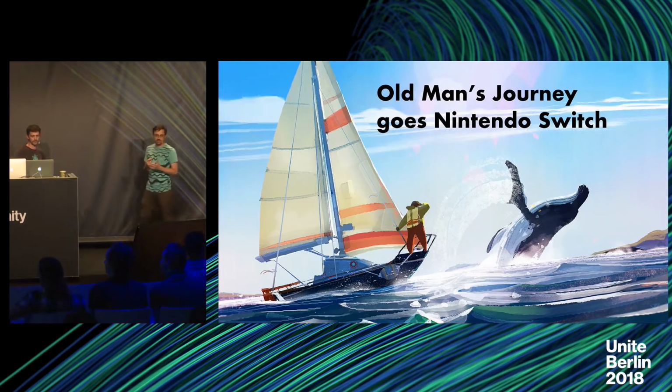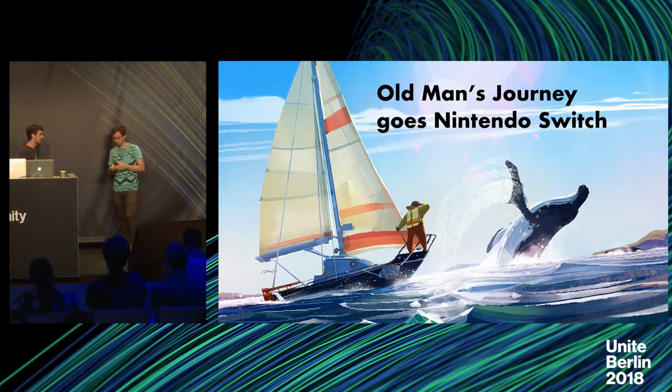During the development of Old Man's Journey, because it came first on iOS, Android, and Steam, Nintendo announced their new hybrid console, Nintendo Switch. We really liked the concept and overall the hardware and its possible range of input methods. So we decided, after the initial release, to bring it over to Nintendo Switch. At this point, let me hand over to Jan, who will take you all on a deeper dive into how the game works in more detail, especially from a coding and technical point of view.